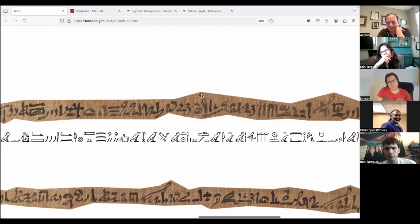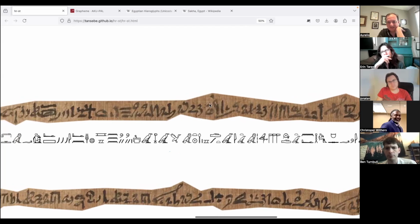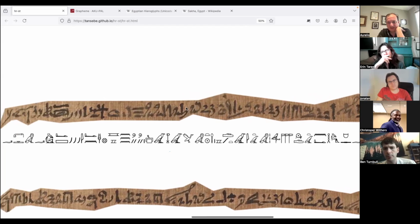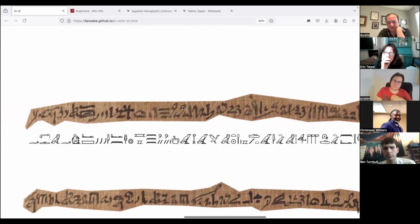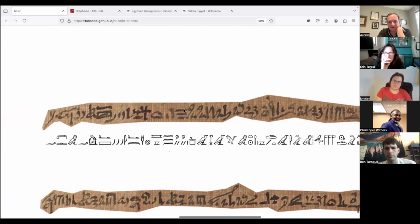It's like a club with a dot on top. Dot, club. So that makes sense. Pa, cha, chasa. This is that abbreviated sa sign again. Chasa, determinative stroke. We. Okay.